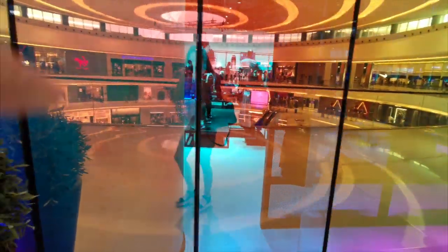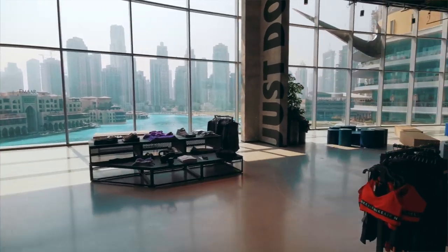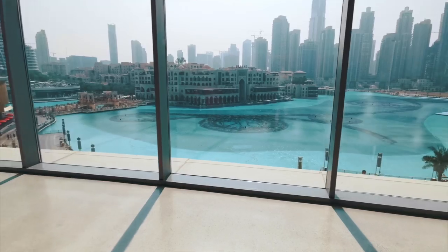Now I'm gonna show you one of the most Instagrammable spots in the Dubai Mall, and the spot number one is inside Nike store. Yes, correct, Nike store. So when you go inside, just go towards the windows and you have an amazing beautiful view of Dubai fountains.